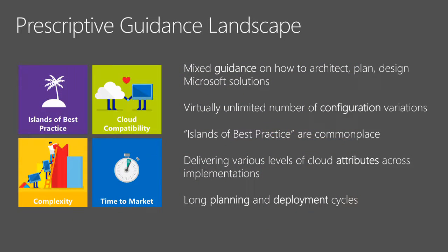Now, one of the challenges we have is there's just no shortage of guidance out there. If you go out and search private cloud Microsoft, private cloud System Center, just private cloud in general, you're going to get a lot of information thrown at you. That information ends up, through different blogs, getting copied and reproduced, and a lot of different information exists out there. And what we call that is islands of best practice.